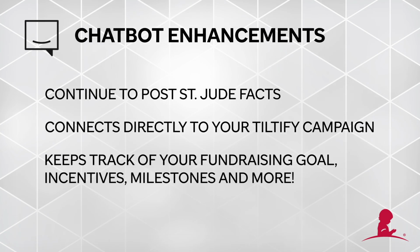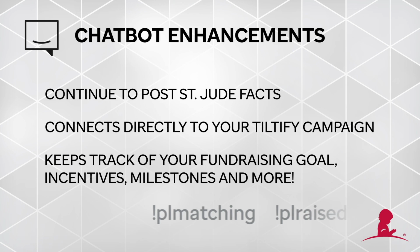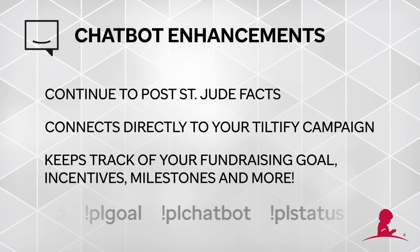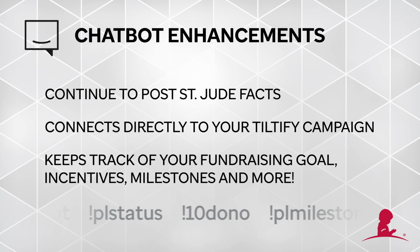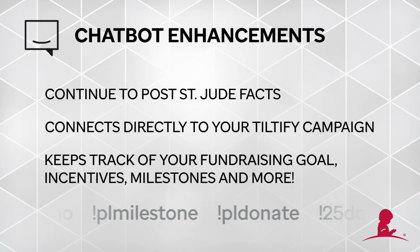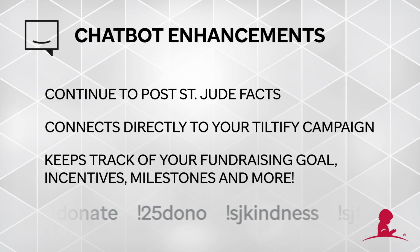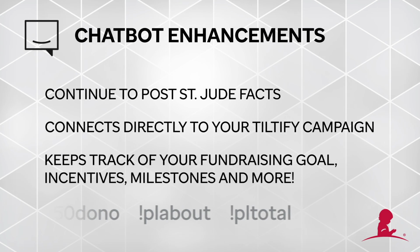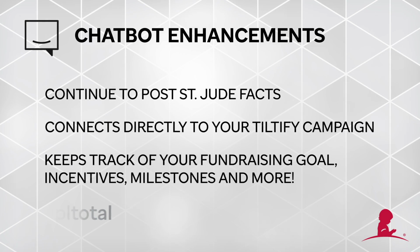So let's say someone comes to your channel and they want the donate link. Instead of having to find that link and post it in the chat, there will be a command that comes with the chatbot that someone can just paste into your chat, and the chatbot will paste the link into your chat, directing them to your donation page for your campaign. And there will be a list of these commands that come with the chatbot out of the box. They range from everything from posting how much you've raised, to your goal, to any milestones you may have set, plus a lot of other chatbot commands that pertain to St. Jude and your campaign. We're really excited about this chatbot this year, and we hope you all really enjoy using it.